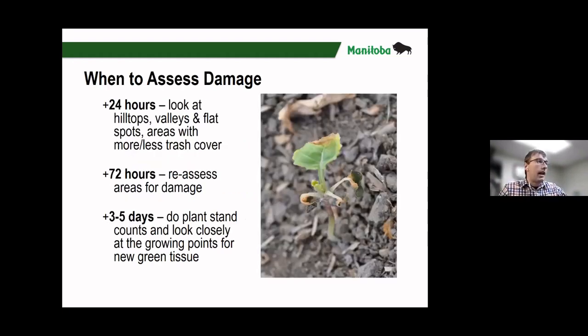When to assess frost damage: 24 hours after a frost, look at the hilltops, the valleys, your flat spots, areas with more or less trash cover, compare and see how they did. Flag your individual plants for something that you might want to come back to and use as your benchmark or bellwether plant. 72 hours or 3 days later, reassess those same areas for damage, compare and contrast.